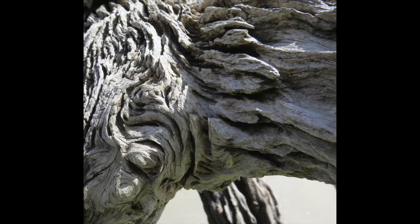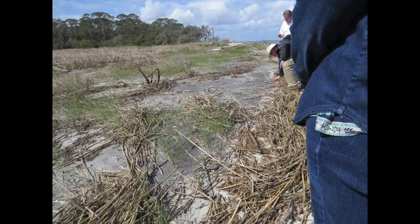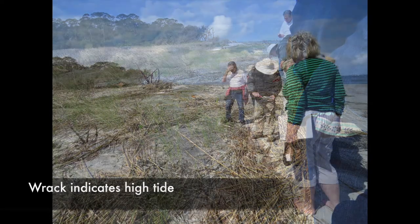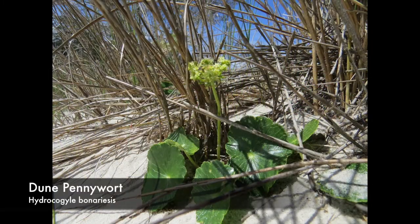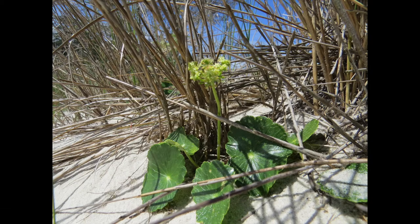Where does the sand come from on these barrier islands? Mostly quartz. It originates from rock in the Piedmont and Carolina Arc terrains, transported by Georgia's river systems.